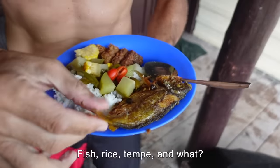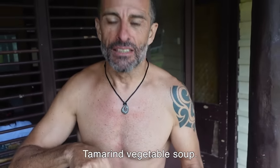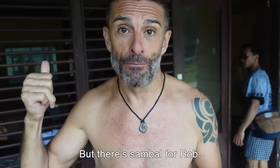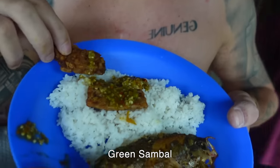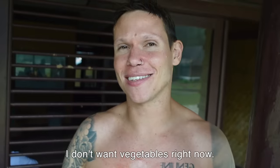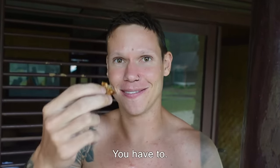Ada makan. What do we got here? We have ikan, yeah. Nasi, tempeh, dan apa? Sayur asam? Yeah. Bagus. Tidak pedas. Tapi ada sambal. This sambal looks like sambal hijau. I don't know. It looks spicy though. Here we go. Apa? Di mana sayur asam? Aku gak mau sayur asam sekarang. Aku mau nasi aja pakai ikan goreng. Harus. Kenapa? Sehat.